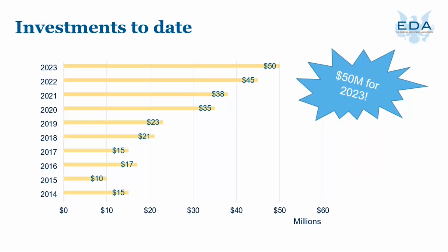For those who may not know, Build to Scale has been around for the past 9 years, since 2014. We're very, very excited to say in 2023 that this will be our 10th time running this competition. And this year we've been appropriated $50 million for the program, which is the most we've ever had appropriated. So we're very excited for this year's competition.